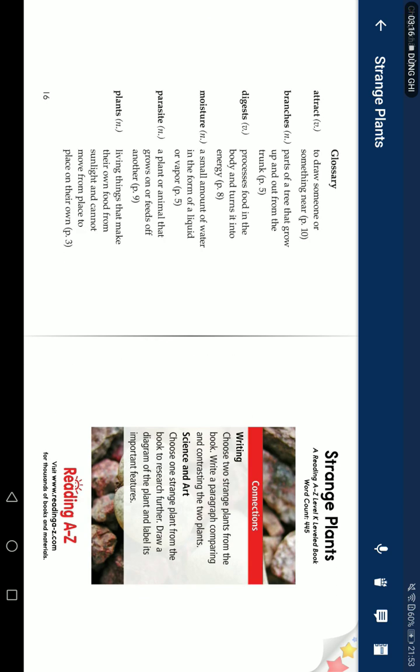Glossary. Attract: to draw someone or something near. Branches: parts of a tree that grow out from the trunk. They take in food in the body and turn it into energy. Moisture: a small amount of water in the form of liquid or vapor. Parasite: a plant or animal that lives on or inside another. Plants: living things that make their own food from sunlight and cannot move from place to place on their own.